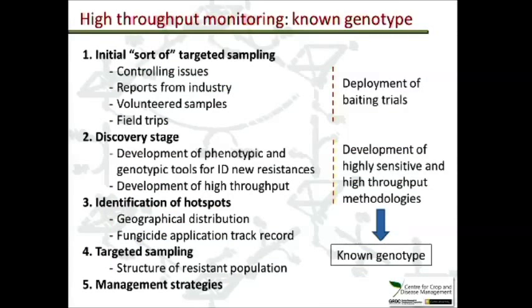Something that speeds up the process is high throughput monitoring. So we know a genotype, so we already know what is responsible for this problem, so we can respond much faster. We deploy baiting trials. Baiting trials are just trials with a specific compound specifically designed to catch disease and to catch mutants. Once you've got those baiting trials, you can do targeted monitoring, targeted collection. So you collect there, and then you develop a highly sensitive and high throughput methodology to test those genotypes. There are many. We've been focusing on one that is digital PCR.